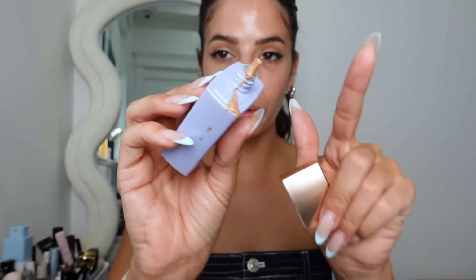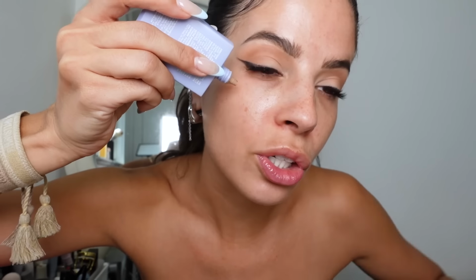So I'm gonna shake them up. I'm a big believer in mixing up your formulas when they sit there for a minute. Oh, you know what? It just spilled everywhere. Don't mix them up. I think you'll be good. So I'm gonna do what she did. Let me get my mirror.